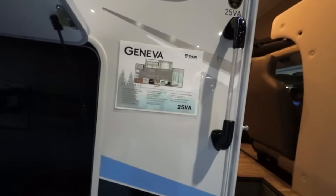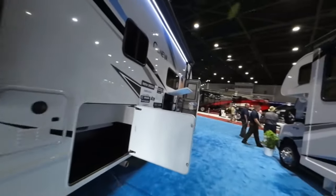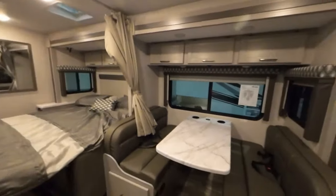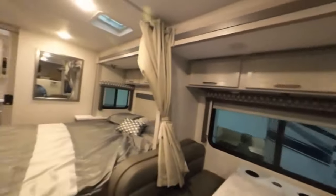Oh, by Thor. Full length awning up there. Look at that storage. Let's go up in here. Full wall slides out over there. It's not bad. I like this.